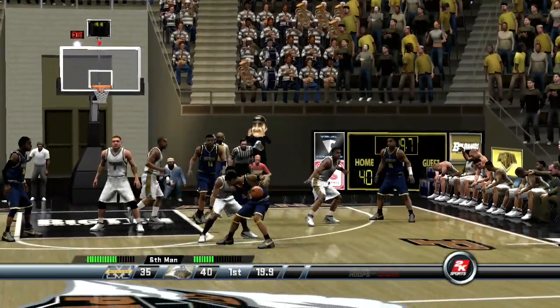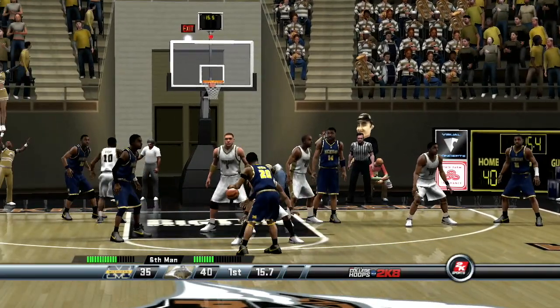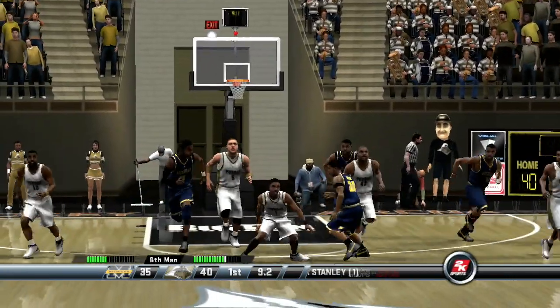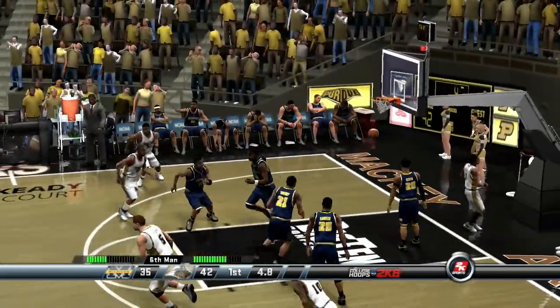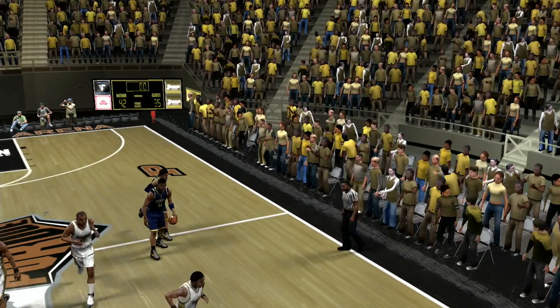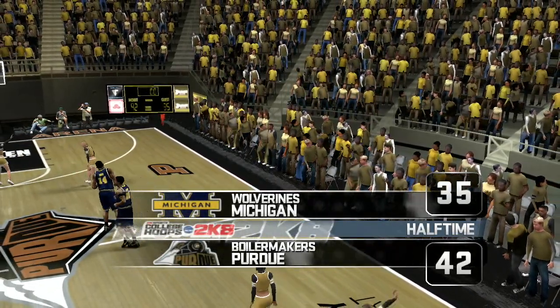Nixon. And it's picked up by Purdue. I'd love to see that. He was lurking around then pounced. Such a thief, bro. First half comes to an end with the score 42-35.